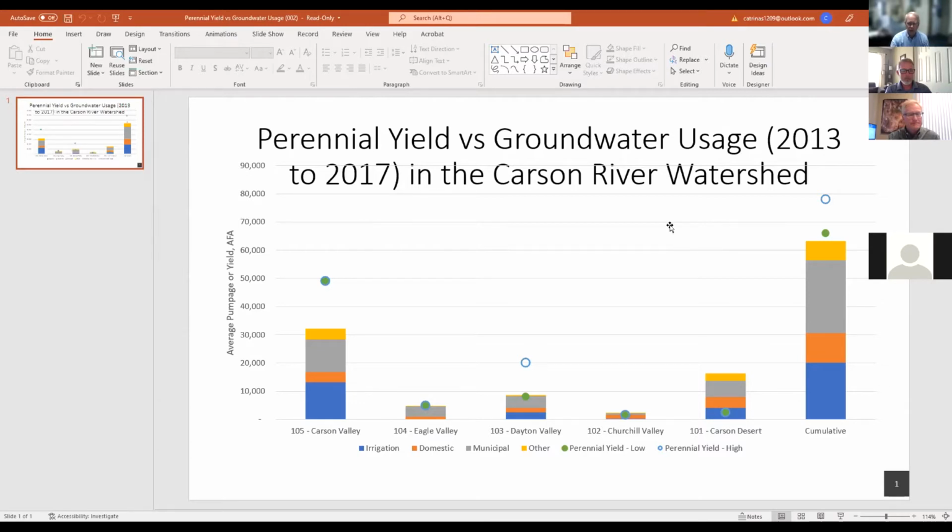If you start in the Carson Desert, and for those familiar, this is in Churchill County, you'll see that the perennial yield dot is 1,600 acre-feet of water, and yet they've been pumping close to 16,000. You would think that with this usage you would be mining the aquifer. However, because of all the groundwater and agricultural recharge that occurs, which is not part of your perennial yield analysis, there is actually a sustainable groundwater basin, even though they are pumping far more than the perennial yield.